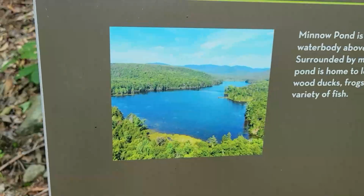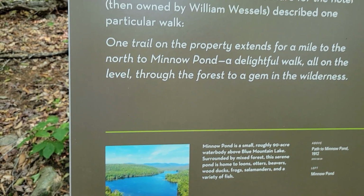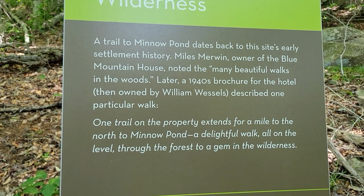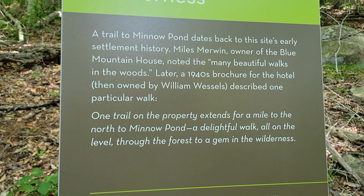Oh, this is the site of the hotel. One trail on the property extends for a mile to the north to Middle Pond, a delightful walk on all levels, through the forest to a gem in the wilderness. All right, we're going to a gem in the wilderness. So this is a fairly flat trail so far. It didn't really say elevation. I imagine we're just walking across through the woods to get to the pond. It's pretty easy for the museum people. Right. Nice dirt path.